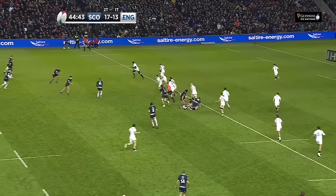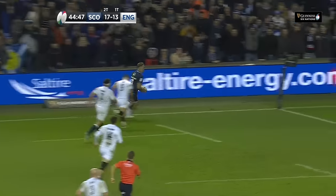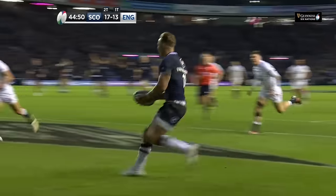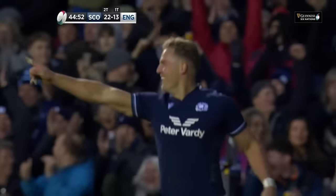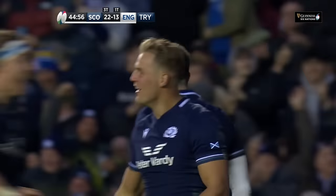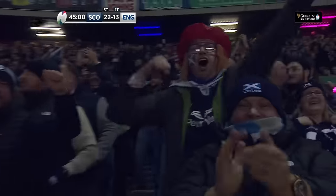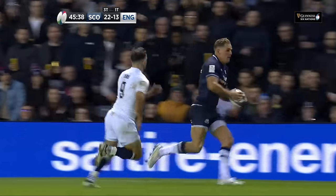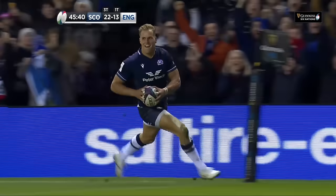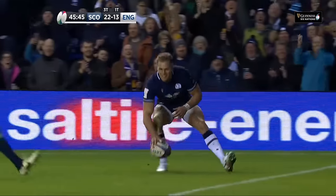George Ford did just enough to stay in that. Now Scotland have got room on the outside. Van der Merwe to gather the kick. Oh, it's sublime from Scotland. What on earth is happening at Murrayfield? It's a Van der Merwe hat-trick. It's into Finn Russell's hands super quickly, and the kick pass. It is perfection. The brush strokes on the canvas, Finn Russell.